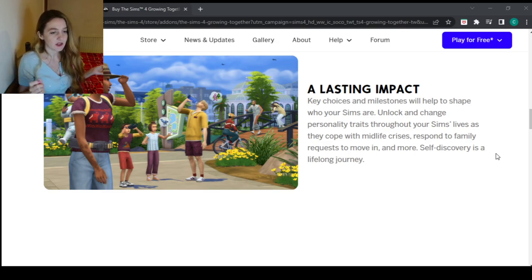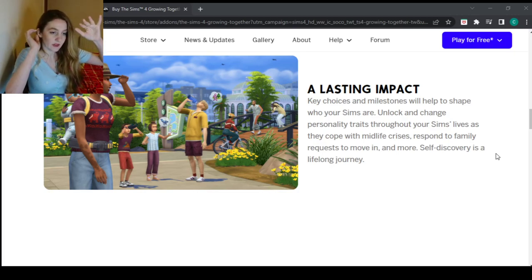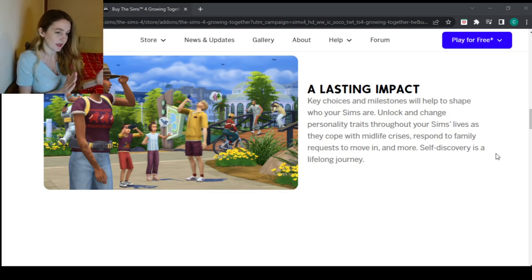Key choices and milestones will help to shape who your Sims are, unlock and change personality traits throughout your Sims' lives as they cope with midlife crises. Okay, there's too much information already. So change personality traits, that's interesting. So your personality can change over time now. And then unlock new ones.